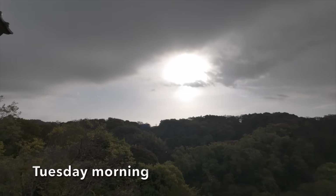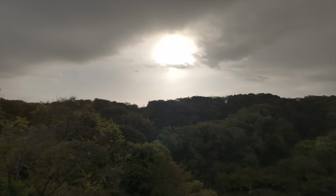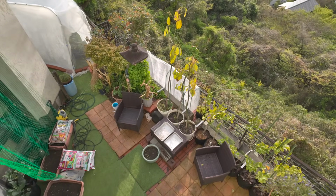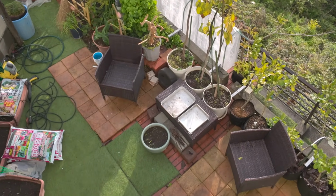Well, it's Tuesday morning, and it looks sunny, and it is, but it's actually raining. I don't know if you can see it. Just a few minutes ago, Howder and I took out the trash, and it wasn't raining. And we've had a lot of rain overnight. Let's go downstairs and take a closer look.